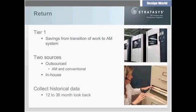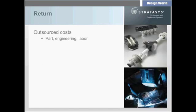For these 2 sources, now what you want to do is do a look back over 1 to 3 years. So 12 to 36 months would be recommended, and you want to collect all the data you can for all of the parts that have the possibility of being migrated to your additive manufacturing machine, with the caveat that you're looking for parts that, looking forward, will also be done for years 1 through 5, so they'll be repeated to the same degree, same level.